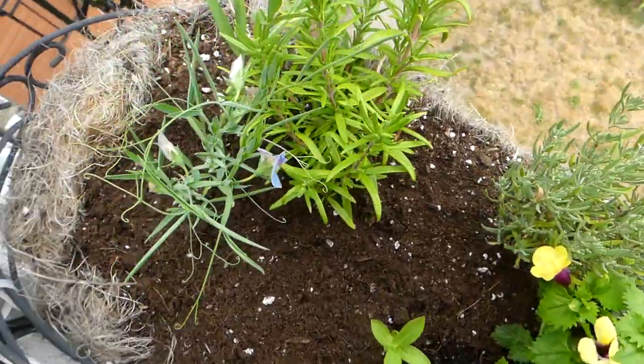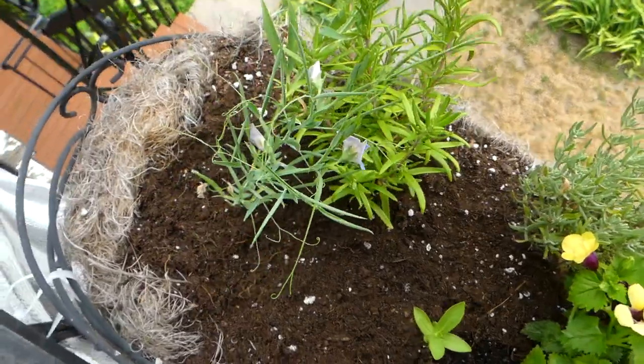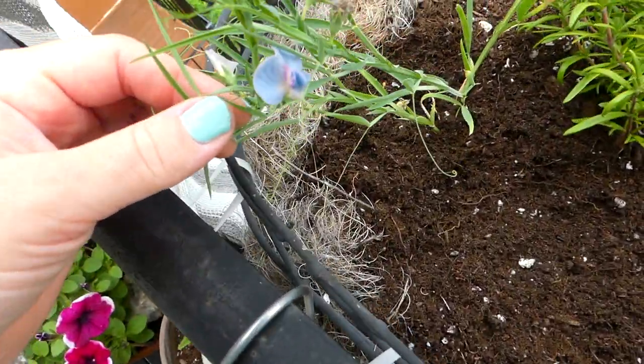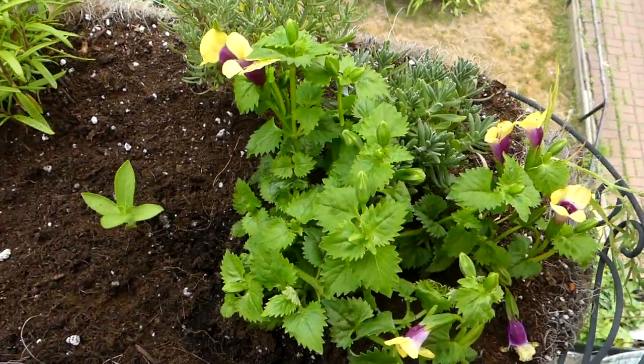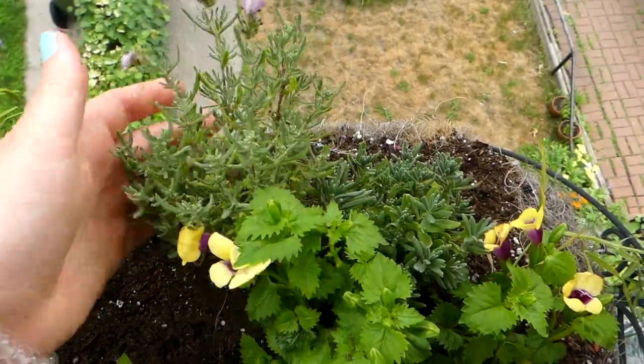And then I have rosemary, which tolerates the heat pretty well. I actually have these sweet peas, and they're doing well despite the heat, which is really surprising. I have a zinnia, it's not doing so well, and I have some Spanish lavender that is almost done blooming.